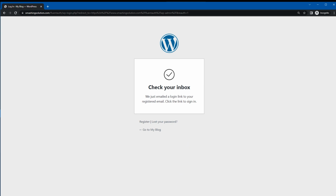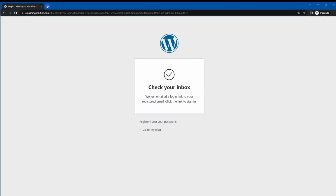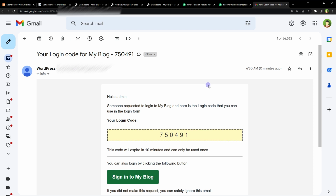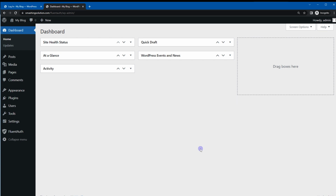All right. And here is the link. Let's copy this link, paste this link, and it says we need a login code. So the login code email is this because we enabled both settings, so it is asking for a login code as well. So let's provide the login code and login, and we are logged in.